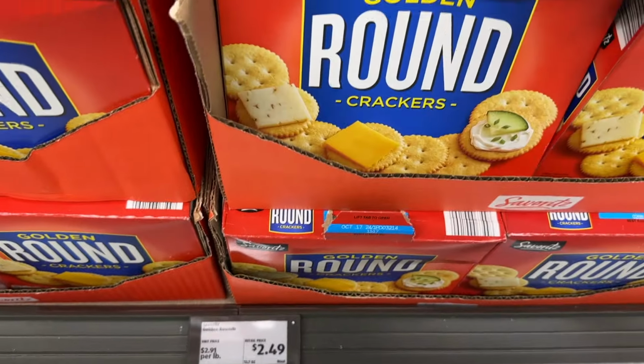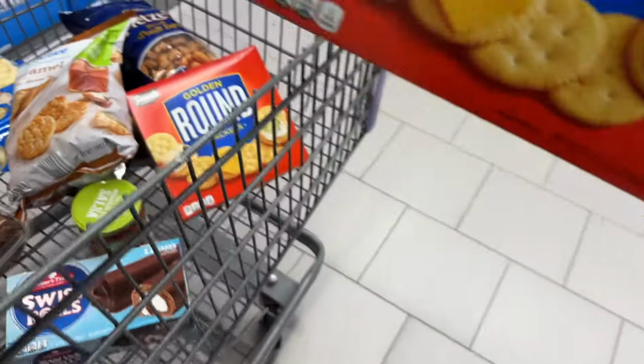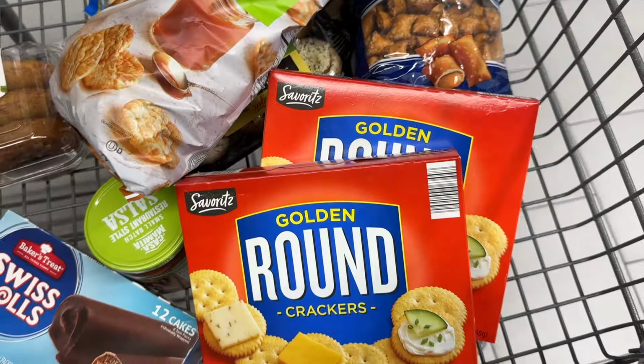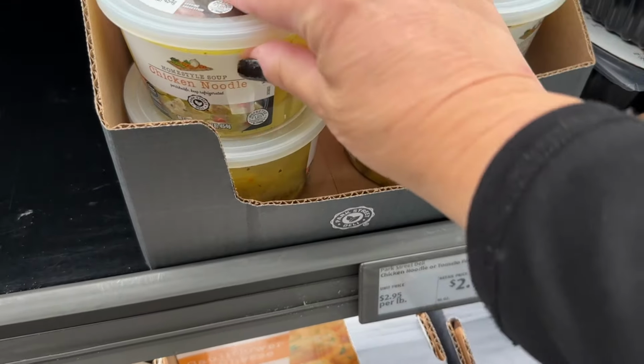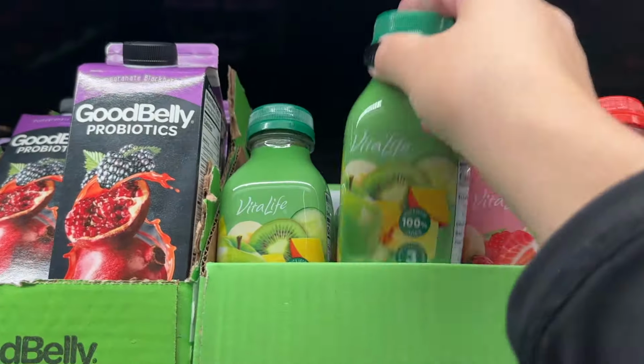Getting some crackers. These are exactly like that name brand. They are just as good, if not better. I use them all the time. I use them in a couple of my recipes, so I'm going to get 2 boxes. Getting the chicken noodle soup. My husband loves that. And getting this green smoothie. It's really yummy.